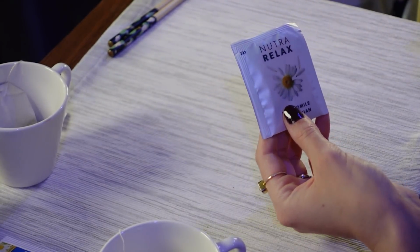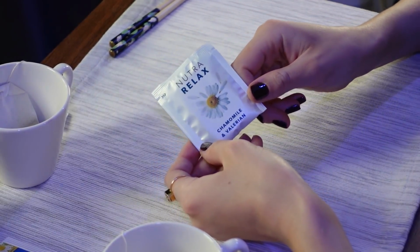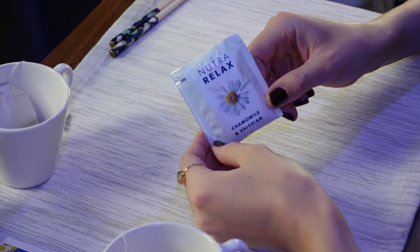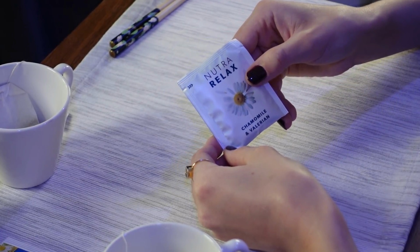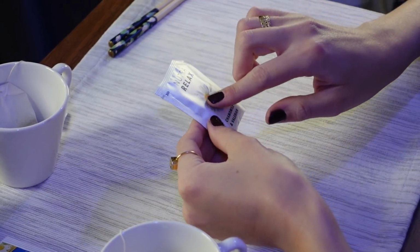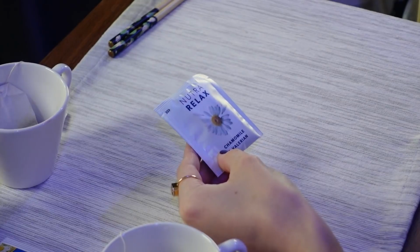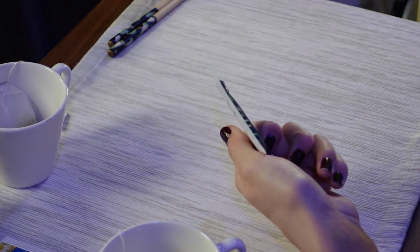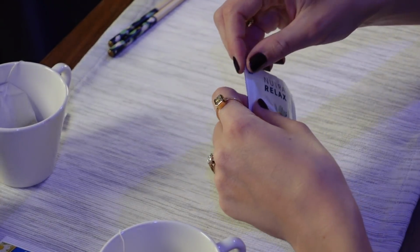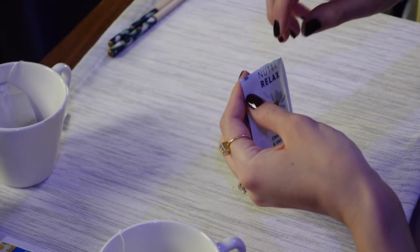The bags and the box itself are a little bit shiny. It's really cute. Has our little flower on it. I'm wondering if this is either chamomile or valerian or neither. Go ahead and open it. This is a UK company, so I am expecting a lot here.